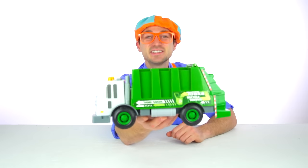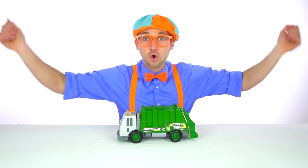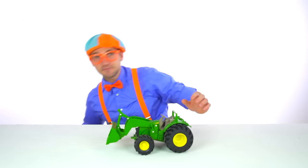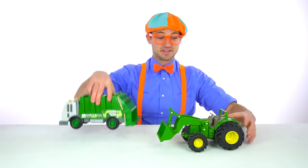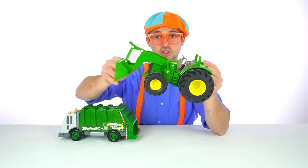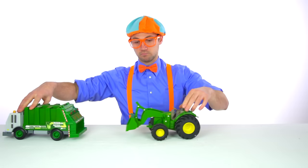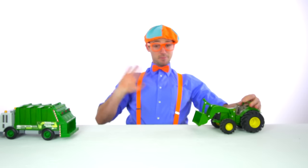This, yep, is a garbage truck. Garbage truck. Hey, I forgot to say what color the garbage truck was. Yeah, it's the color green. The same color as the tractor. Yep, this is a tractor. And the tractor has yellow wheels. All right, bye-bye.